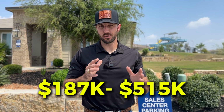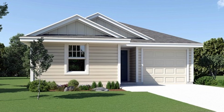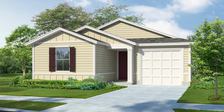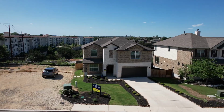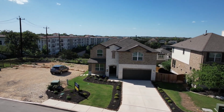When it comes to price range, you're looking at $187,000 to $515,000. Those 187s are the super low price, super affordable homes, around 1,000 square feet, probably don't have a garage, or they have a one-car garage if they do. The big ones, the 500,000+ ones, are the ones that they have on like the half-acre lots. There's a couple of those that they had up in Bulverde last year. They've already sold out of that section. They've also got some up in Fredericksburg too. So if you're looking for some of that, that's in a kind of close range of San Antonio, but Fredericksburg is a little ways off, of course.